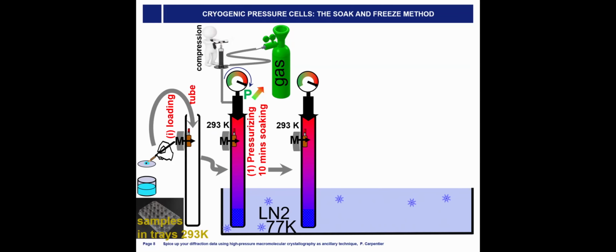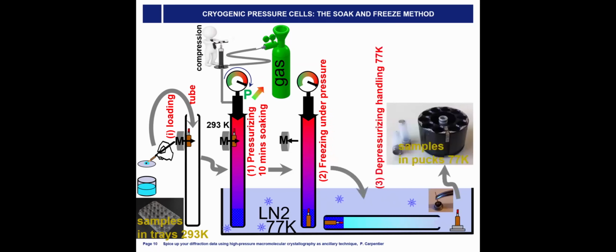And after that, the pin is released to be flash cooled at the bottom part of the tube, still under pressure. After depressurization, the pin is extracted from the tube in liquid nitrogen, reconnected to the base, and stored in a sample changer box.